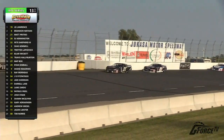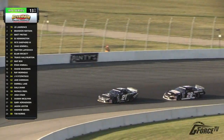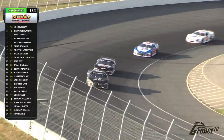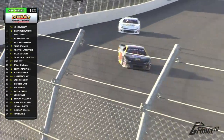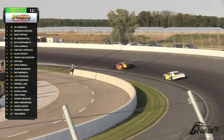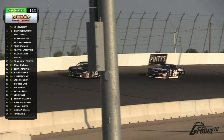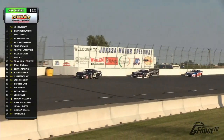A driver-spotter combination is very, very important in late model racing. Now, the leaders are beginning to catch the back end of the field, and there's quite a number of cars back there and some quality cars as well, as we're down to 12 laps left to go here in the Dayco 75, but definitely these leaders are going to be in some traffic before it's over.